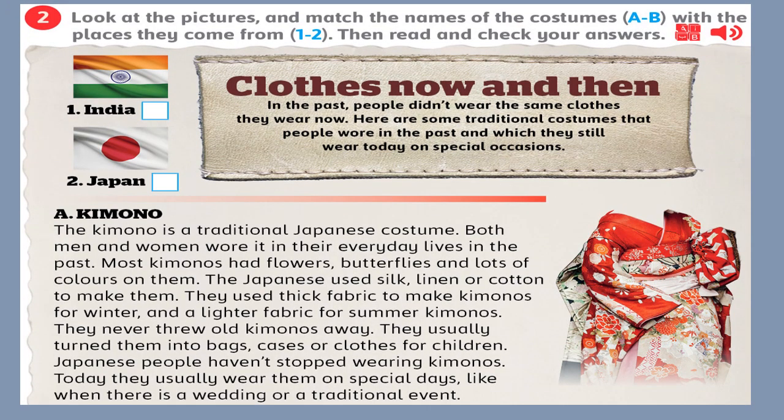Open your student's book, please, page 118. Today we are going to talk about costumes from different countries. Listen, then we will answer some questions about these texts. 2. Look at the pictures and match the names of the costumes A to B with the places they come from, 1 to 2. Then read and check your answers.